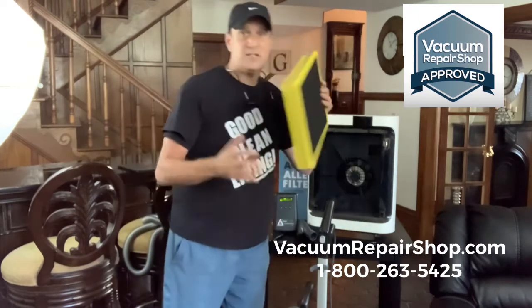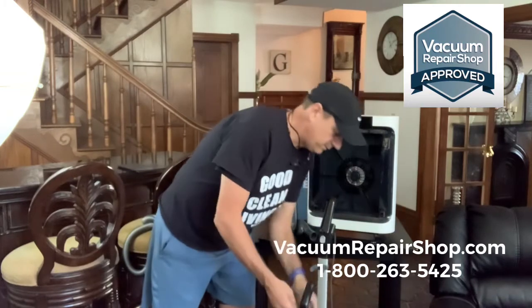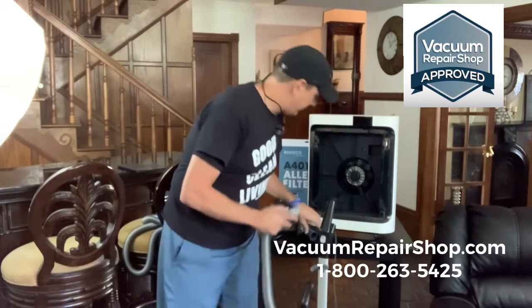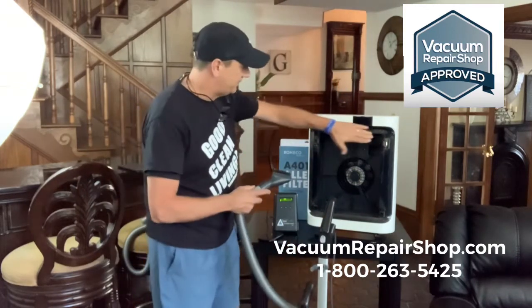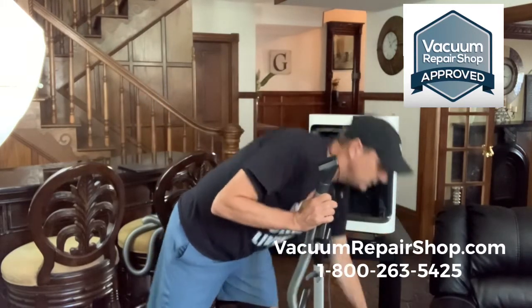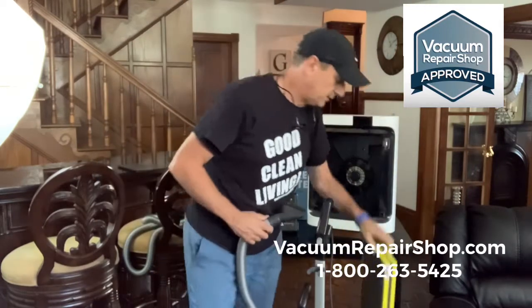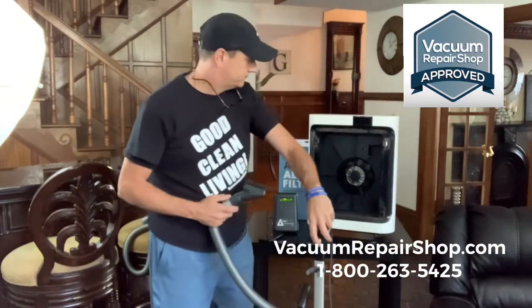So this is very easy to replace, so we're going to just discard this. I'm actually going to vacuum inside here too. You can't really see it too well, but there's a lot of dust in here. And here's what this side of the filter looks like. It's pretty dirty. I'll show you what a clean one looks like. So anyway.